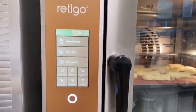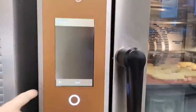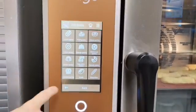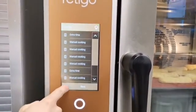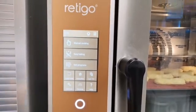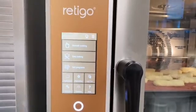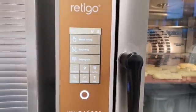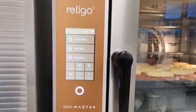Also, you can see I just press any button and it responds immediately. Therefore, I can concentrate on cooking. I don't have to waste time at the front of the screen and wait for the response. So this is another excellent feature, the touchscreen response.